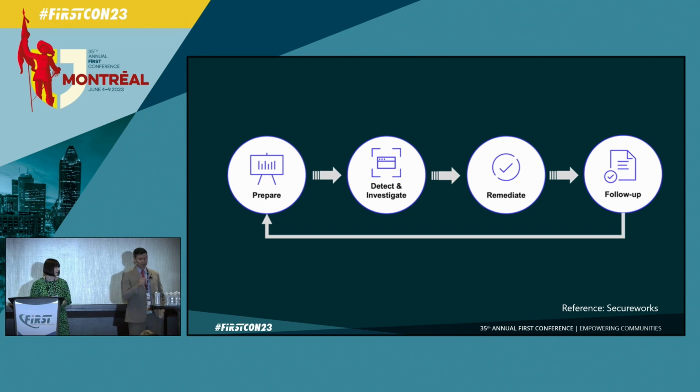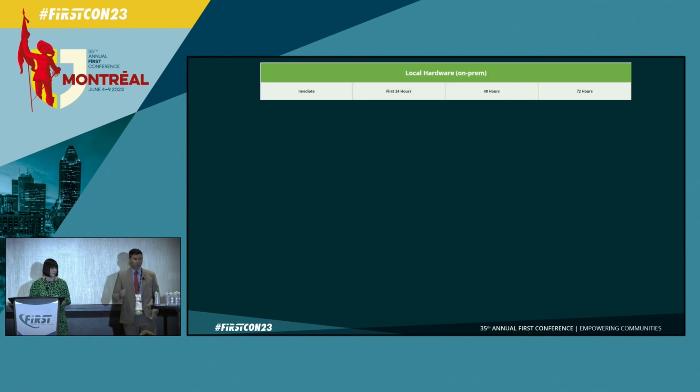But in this case, we wanted to organize our information in a specific way, and we want to talk about detect and investigate, and we want to start moving into remediate. So we have a long list of action items that we need to move through when we have an incident. How do we organize that information? We thought a great way to organize this information are some of your immediate actions. What are things that you should start working on right away?